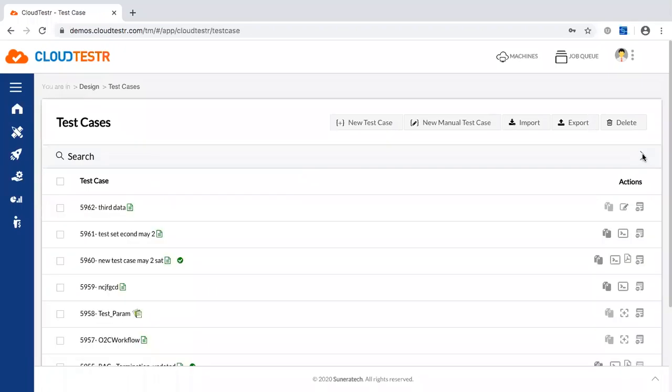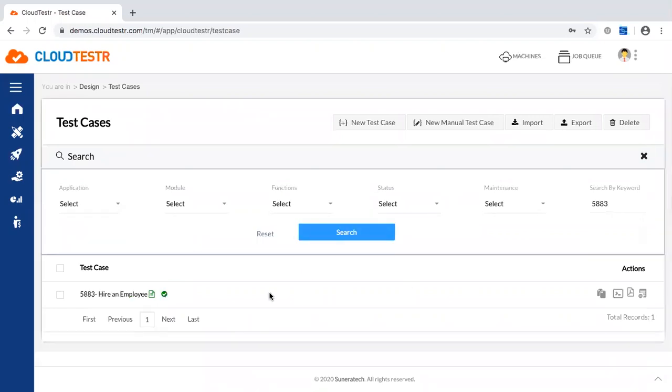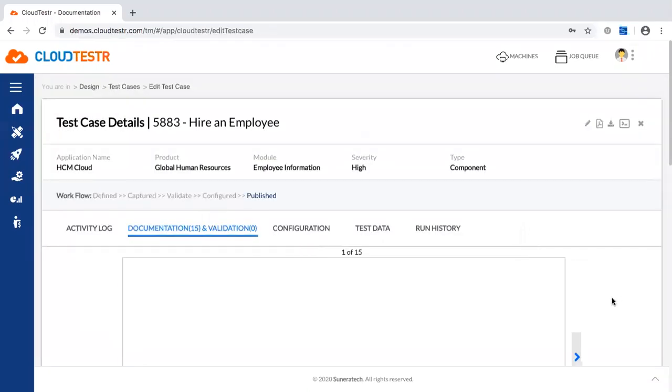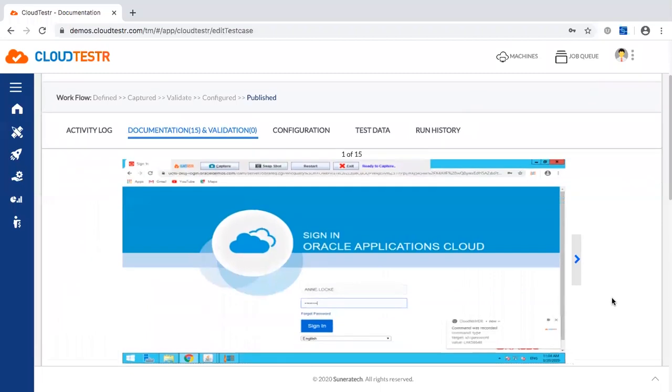I'm going to pull up a quick sample test case. So this is a hire an employee test case for Oracle Cloud. In principle, CloudBissell works similarly across applications. So I'm showing you an example of Oracle Cloud. If it is Oracle eBiz or PeopleSoft or other applications, it would principally work the same way.